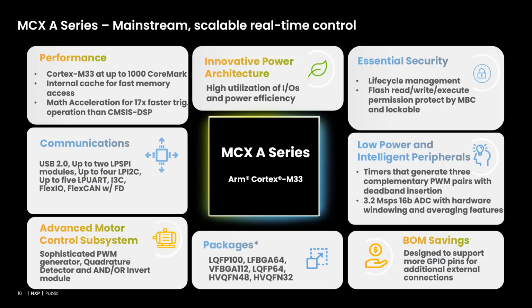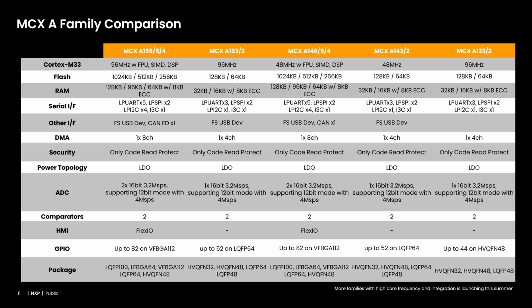So another one, MCXA. This is our highly scalable MCU platform to fit thousands of applications in the world. It features a highly efficient Cortex-M33 core with math acceleration. It integrates a wide choice of communication interfaces, including USB, SPI, I2C, I3C, UART, FlexIO, CAN-FD. It provides high precision analog capability and essential security functions. This series probably has the largest set of part number choices in MCX to cover different combos of interface, core frequency, and package choices. So here is the subfamily options overview of what's already in production.